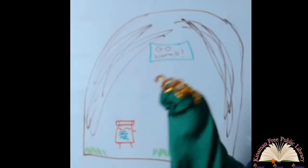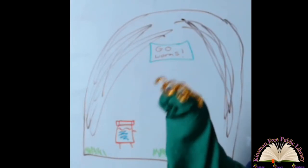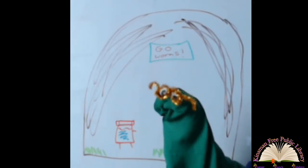Wow, that was a great book, Miss Kim. I really learned a lot about bunnies and how to take care of them. Me too, Dewey. You know, another way we can find out even more information? We can ask an expert. And I happen to have a friend who has a pet bunny. I bet she could tell us even more. Hey, I have an idea. Let's call her. Here we go.